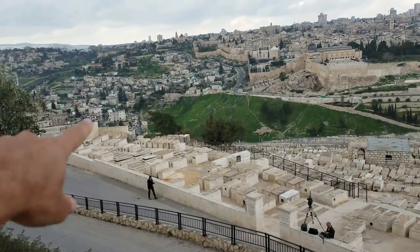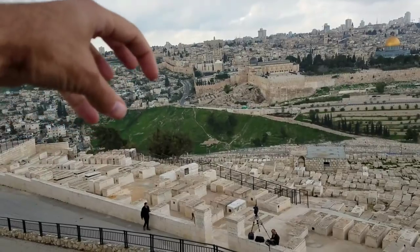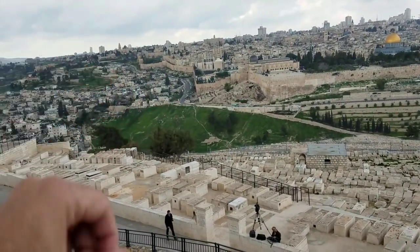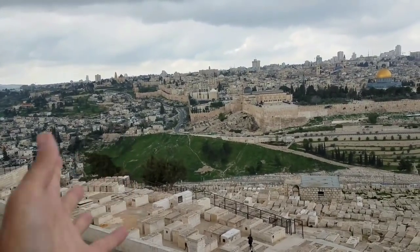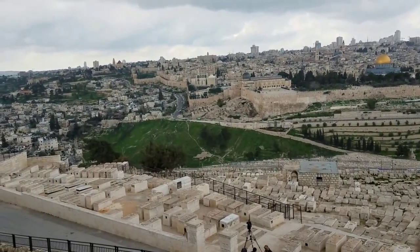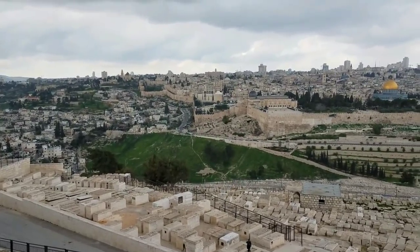The area we're pointing out is the Kidron Valley. You're looking down at the Kidron Valley. That's what we're pointing out. And we're pointing out that there was a high wall. The temple was on a high wall of 400 cubits that Josephus describes. So obviously, as you look at this area, there's no wall there.